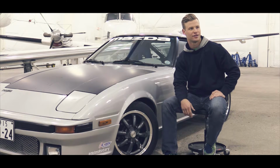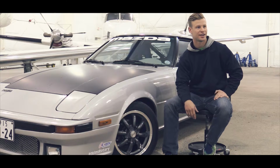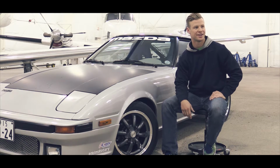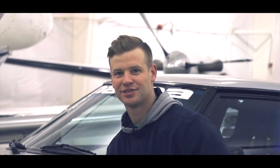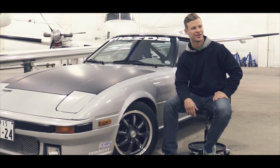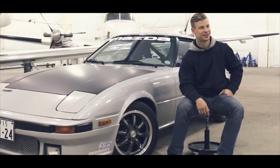Found the car two and a half blocks from my house, and my dad had driven by it multiple times over many years. Once he saw the for sale sign, he jumped on it, took it for a test drive, and called me up and said, "Hey, let's go driving in the car." I had never known about RX-7s until my dad said, "Let's go on a test drive."